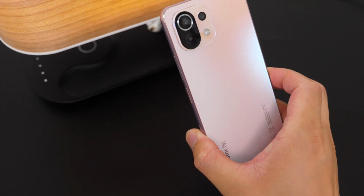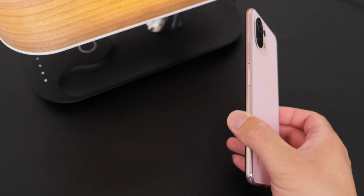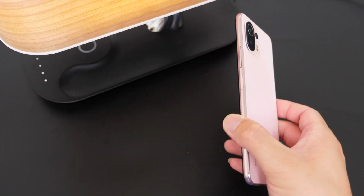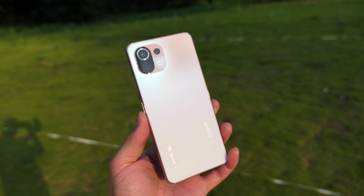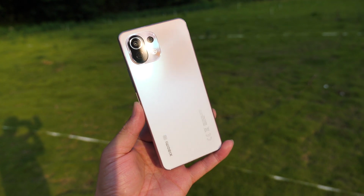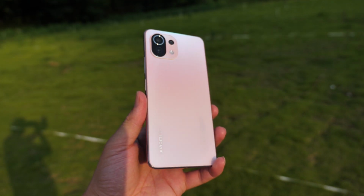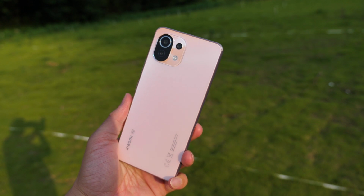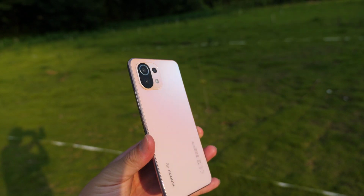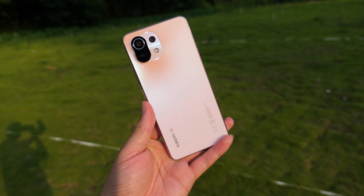Third, I guess, is the price. Currently, I don't know the price, but you know, Xiaomi style would be budget friendly. So my suggestion is, if you are looking for a lightweight, beautiful 5G phone that also has a decent camera and overall performance, then I guess the Mi 11 Lite 5G is the one to go.